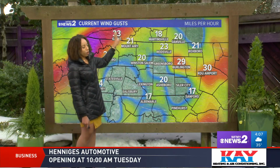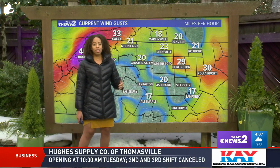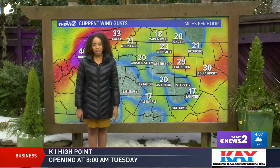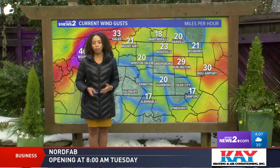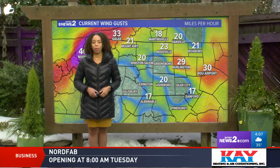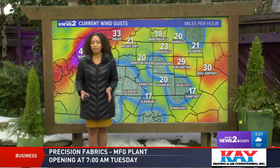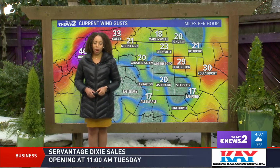But like I said, it's been windy out there, with wind gusts around 20 to 25 miles per hour, and some gusts throughout the day even stronger than that. But as we go into the next couple of hours, these winds are going to start to take a back seat and no longer be a factor, and we'll all just be talking about how cold it is. Now, a lot of folks are saying, okay, I don't care about that, what's happening this weekend? I'll be answering that before the 4 p.m. hour ends.